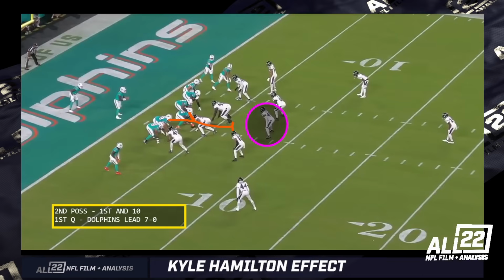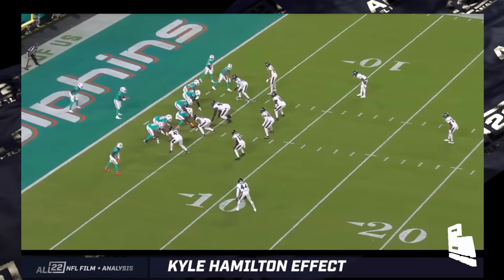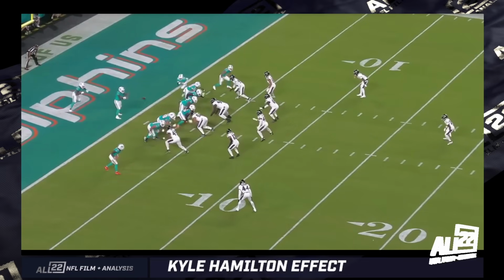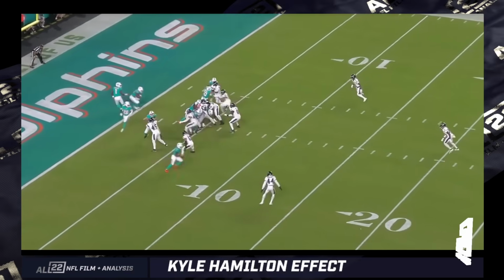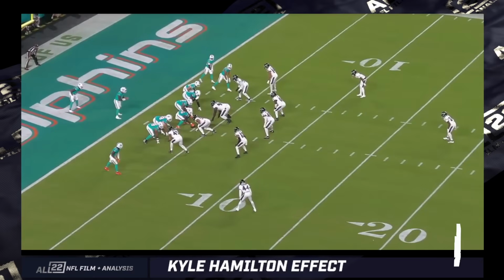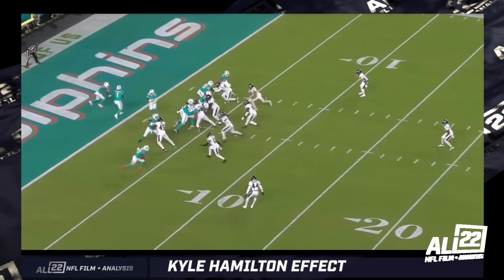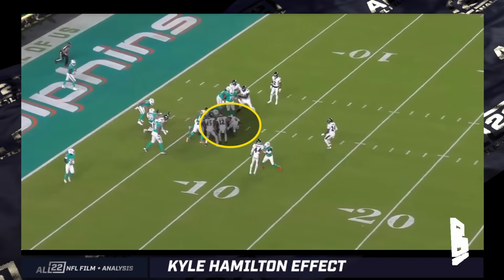This is the same play from the all-22 angle again. We're on the second possession. It's a 1st and 10. They can't really combo with the center and the guard and get out to Buchanan in time. So he's essentially just unblocked, but he does a nice job of getting his cleats in the ground and then reorienting back to the running back's path. The motion can be matched by Gilman, and this is going to be one of my theories here in this video, which is motion to Kyle Hamilton and motion away from him should be treated in a different manner by the Ravens defense.